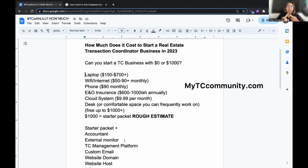A cloud system. So I use OneDrive. I'll put a link to the OneDrive system that I use, but it's through Microsoft. And at the time, my laptop was a PC. So it just went along with the packages that I purchased up front, which you don't need to get, but it does help. And a desk. You definitely want to have a desk.